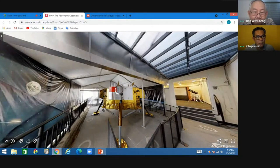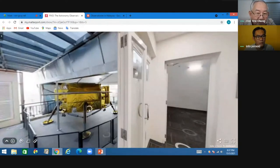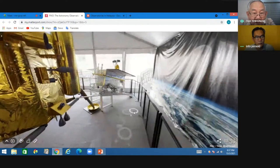It's a bit slow. There you can go there. No. You are going inside. I have to go up again. Okay. So if you go up there, you can see the Jade Rabbit rover coming up from the lander. All right. So this is where we exhibit it.